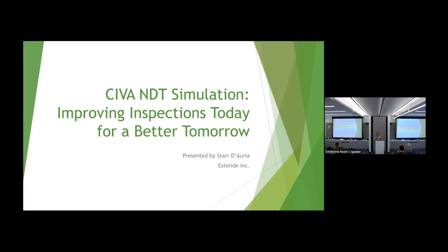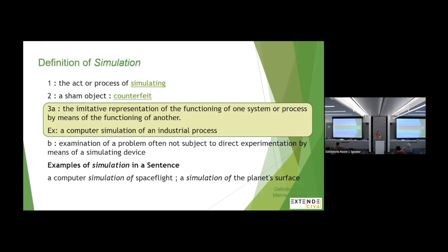I'm just going to go through some of the benefits of using simulation in order to optimize inspections. But before we even get into that, I don't think you guys need this definition. Just from being here today, you know what simulation is. And so we are going to look at how simulation will help us with our inspections.